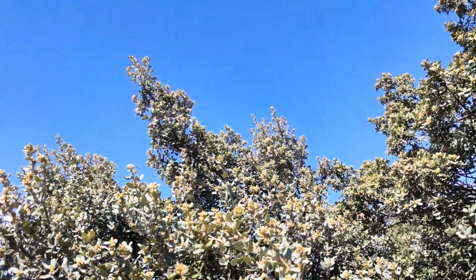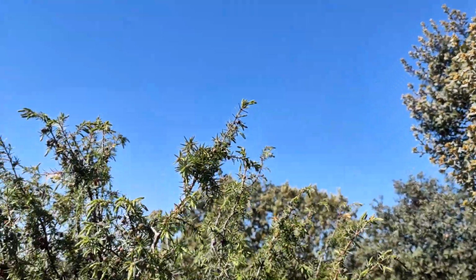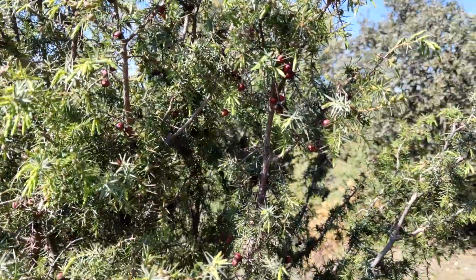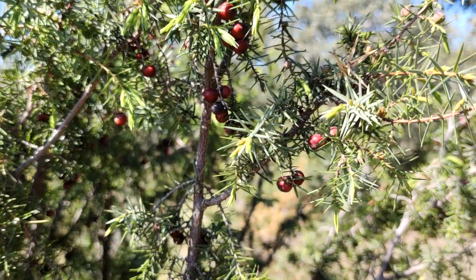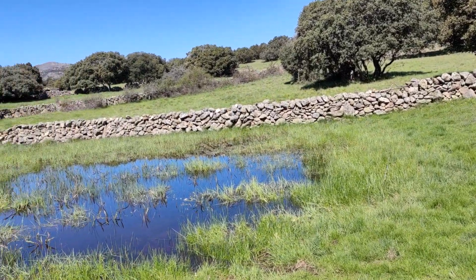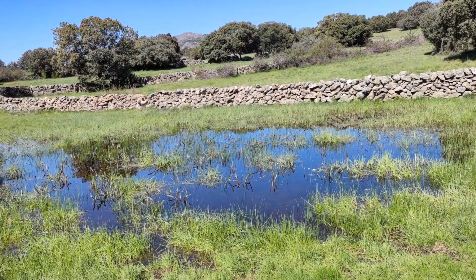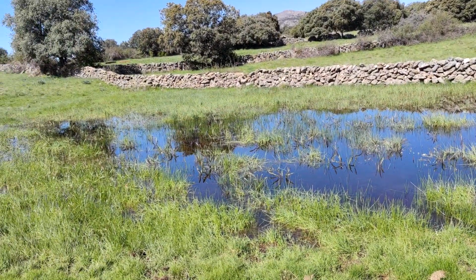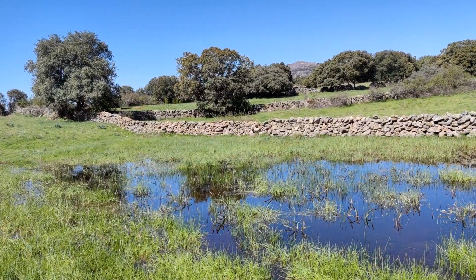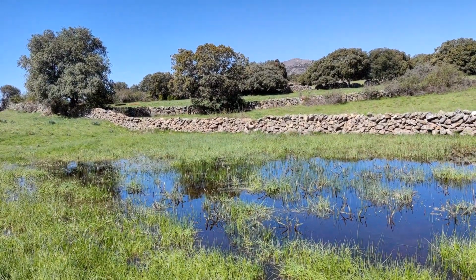Right beside this group stands a young juniper tree, which flowered earlier this year, and whose fruit is now swelling. This is an area of natural spring water, and in spring and autumn, when the rains come, the water table rises, and these springs burst from the earth, offering frogs a place to mate and produce the next generation before the summer sun dries them up.